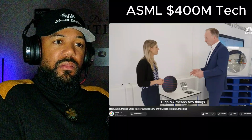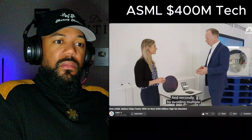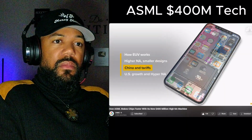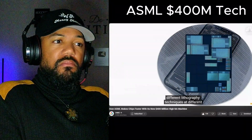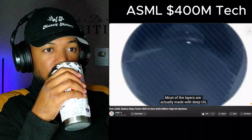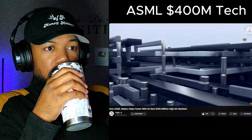High NA means two things. First and foremost, shrink, so there's more devices on a single wafer. And secondly, by avoiding multiple patterning, you can make them faster and you can make them with higher yield. In reality, every chip is made using multiple different lithography techniques at different resolutions. Every chip consists of like 100 different layers. Most of the layers are actually made with deep UV, which is a much smaller system.